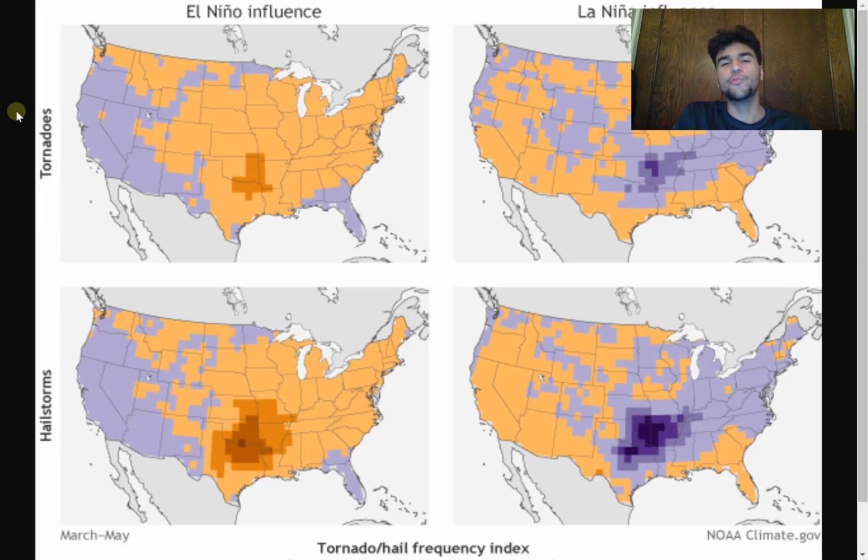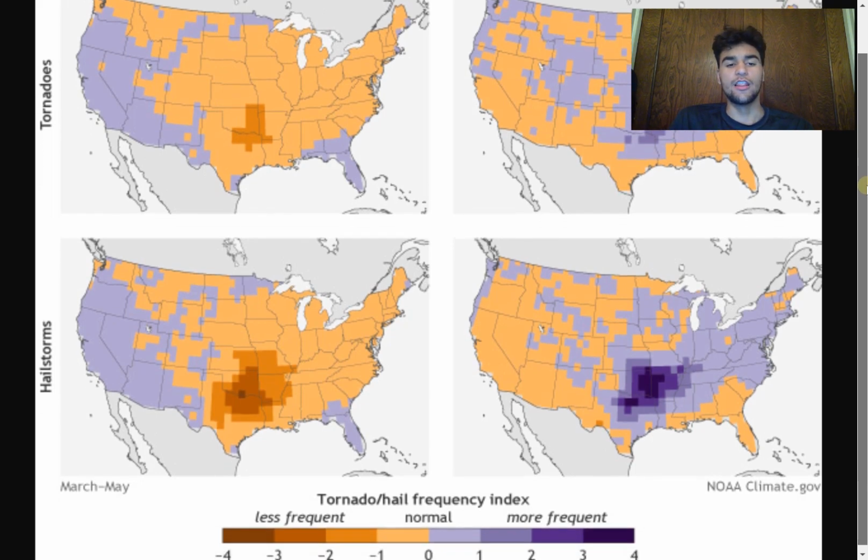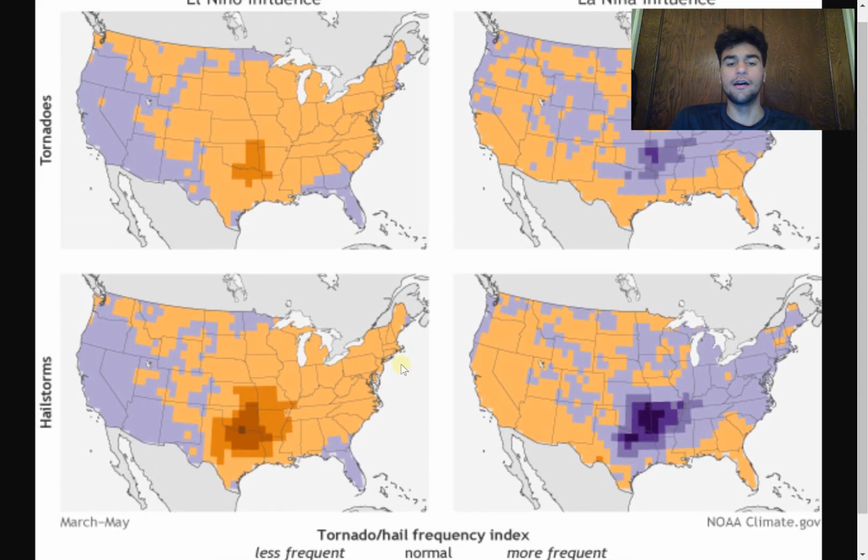Another important factor we need to take a look at when forecasting what type of spring conditions you should expect in the United States is how likely tornadoes and hailstorms are during each ENSO pattern. So we see that during an El Nino pattern, the tornado and hail frequency index is a lot lower, where a large area of the United States experiences fewer tornadoes and fewer hailstorms than average.